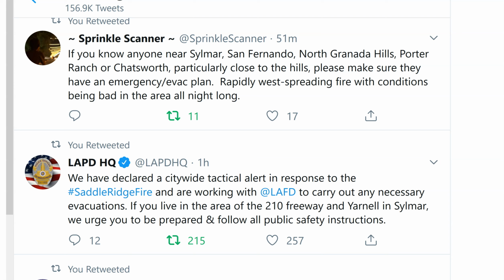Rapidly west spreading fire with conditions being bad in the area all night long. We have declared a citywide tactical alert in response to the Saddle Ridge fire and are working with the LA Fire Department to carry out any necessary evacuations. If you live in the area of the 210 freeway and Yarnell in Sylmar, we urge you to be prepared and follow all public safety instructions.